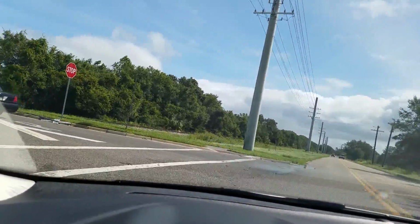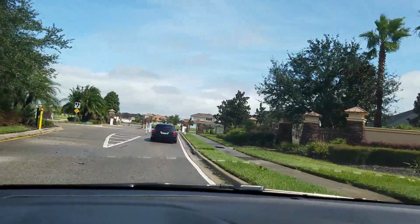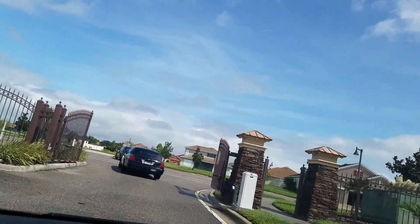This is dumb. They put a stop sign right here. The sign is down for the railroad. I mean, just besides some broken branches, it seems pretty good.